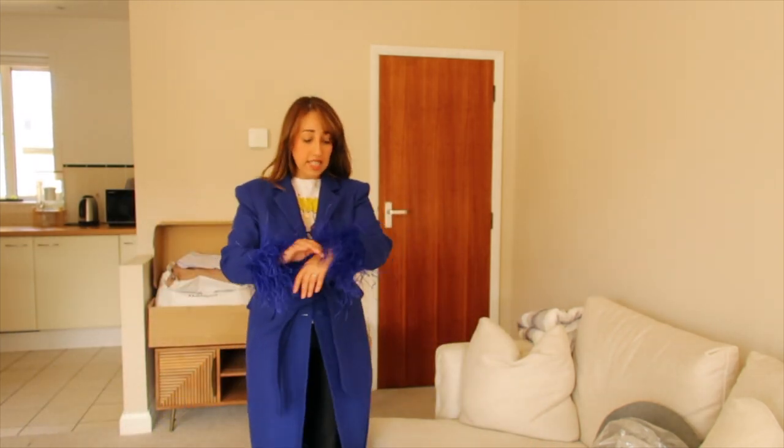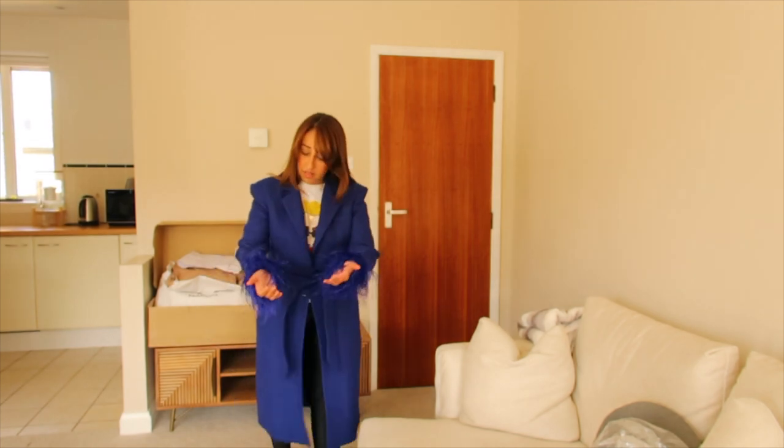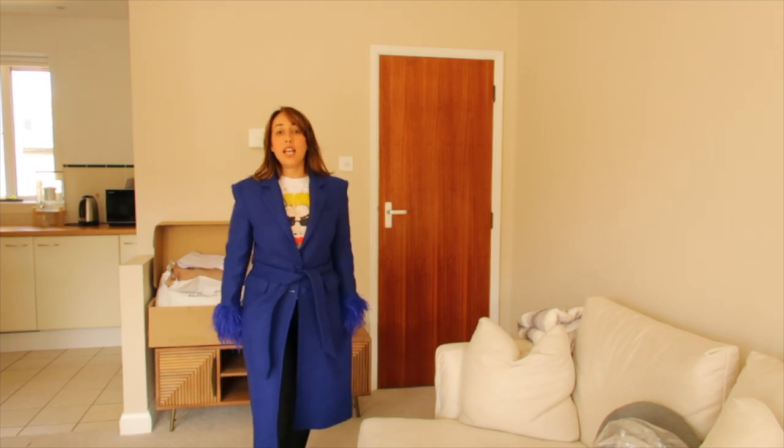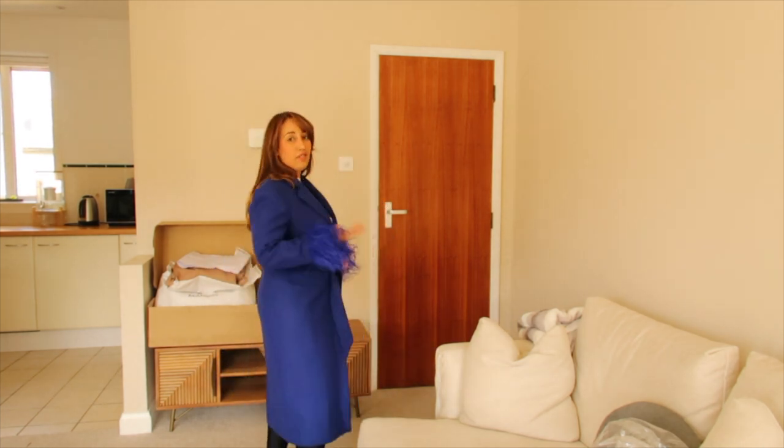The shoulders are quite accentuated, which I love. And the feathers, I can say that this is not very practical, but it looks so good. If you are in a coffee place trying to have a coffee, this will go into the coffee. So keep that in mind, but I love it. I love the fabric, such good quality. It's amazing work on the detail and on the style itself and on the cut. I feel quite good because, as you can see, I have an average body shape, so it's not like extra thin, so it still looks good on me.